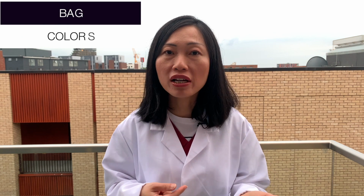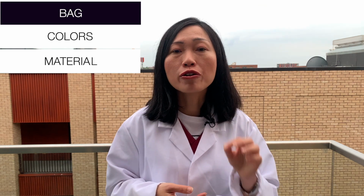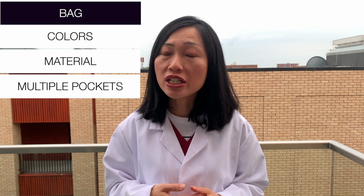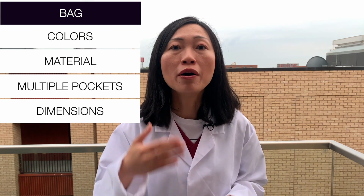Let me give you an example. Let's say you are promoting a bag, you could include the different color options that people will be looking for, the top popular colors. Or you could include the material of the bag that someone will be looking for. Or if they're looking for a bag with many pockets, you can include that as part of your meta description. Or that could be the dimensions of the bag, or if your bag has a removable strap. If that's important for your buyers, for your customers, then you want to include that as part of your meta description. So these are different ideas you can do for a bag.